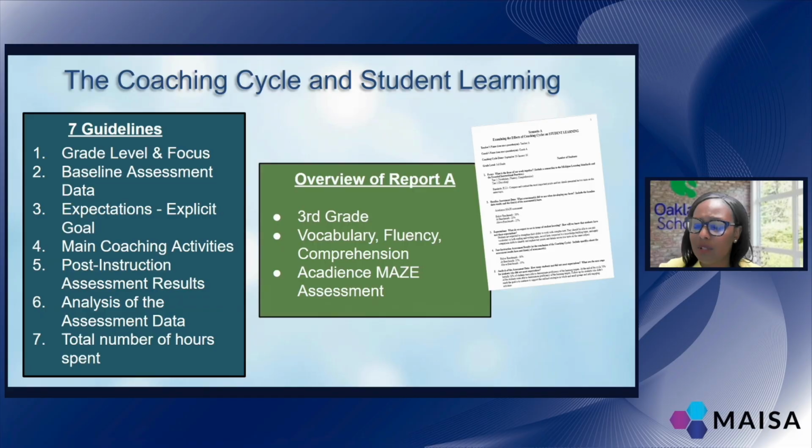But also the sixth part of the report is giving that analysis of the assessment data. So what did you notice? What did you learn about your students in this time frame? Or what did the teacher learn about the students in this time frame? What did you notice about your data at the end? It doesn't have to be a long dissertation or anything, but a nice snapshot that lets you see where they were at the beginning, where they were at the end, and what changes or what growth actually took place. And lastly, number 7 is total number of hours spent.